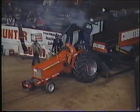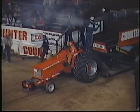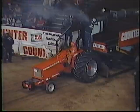And he gets a pull of 212 feet, 11.2. 212, 11.2 for Roger Buss, and the only John Deere tractor in the class. 4 tractors to go in the 5,000-pound Superstock. Time starting to run out in the 5,000-pound Superstock class.